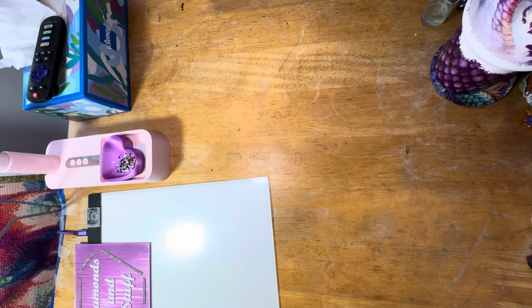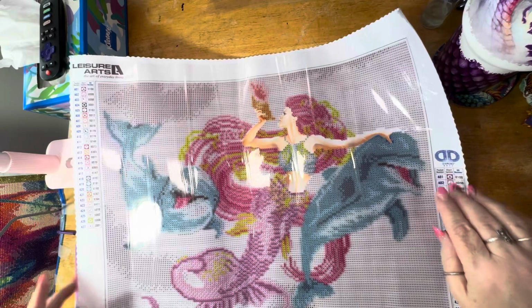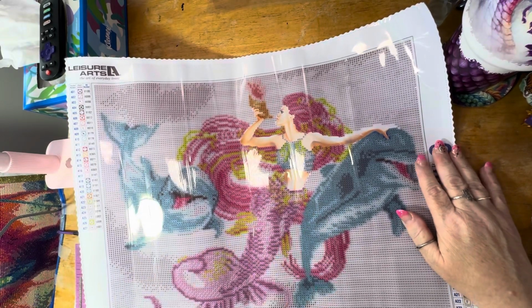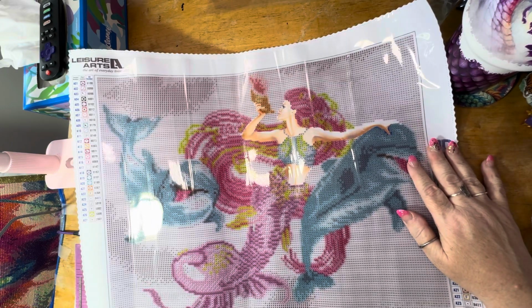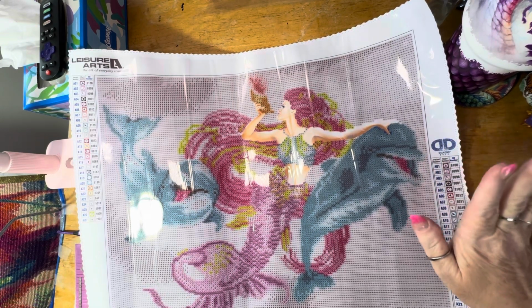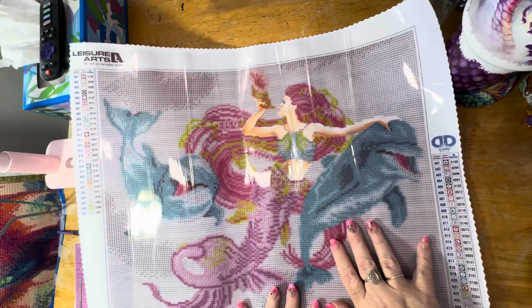Pampered with Diamonds. Miss Nancy, she's doing Dolphins and Water event. So my plan is to do this canvas because notice how there's the mermaid and the 2 dolphins. It's called Mermaid and Friends. It's a leisure arts canvas. It is a 45 by 55. It's got 27 colors. So this will be the one that I'll be working on for Miss Nancy's event.